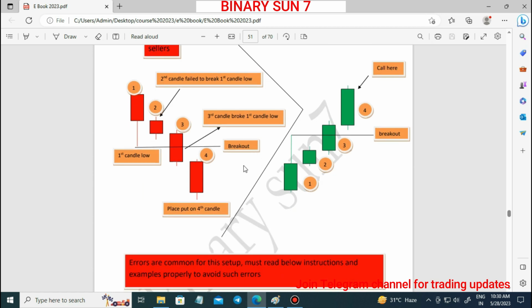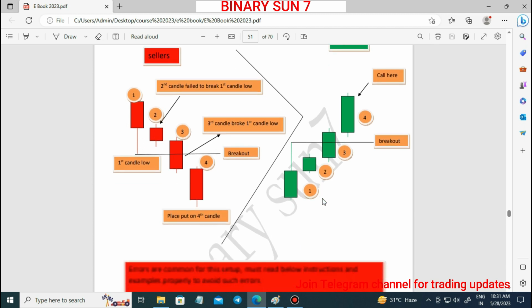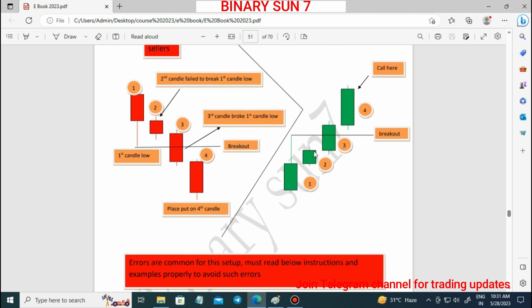Here we can see the sample. In the first candle we can see a wick, and for buyers it's high here. Here also, if there is any wick there's no issue, but this one should be higher compared to this one. The second candle doesn't cross this wick. Here we can see a bullish candle with a wick, and the second bullish candle failed to cross this wick. And here also there was a wick, and the second red candle was unable to cross it.